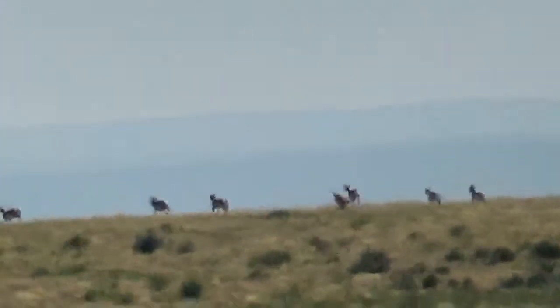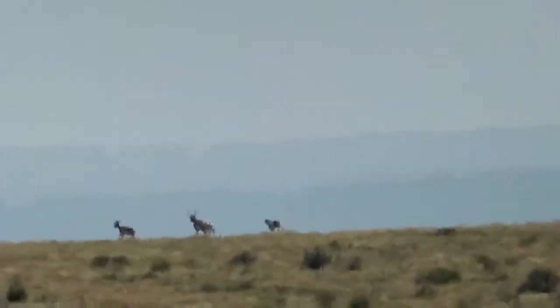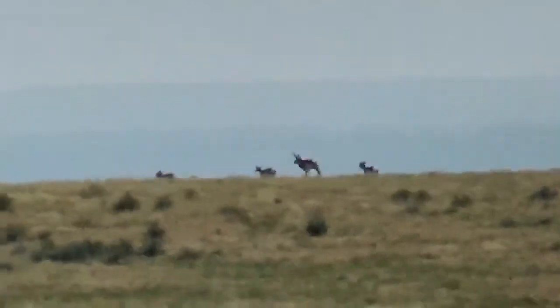You don't see it running on. Oh, now I do. That is a big buck right there. Yep.